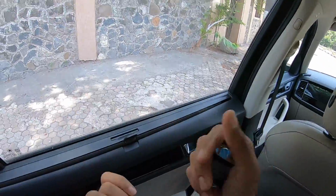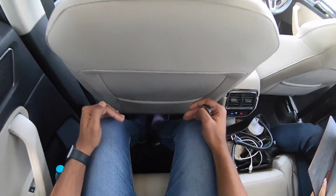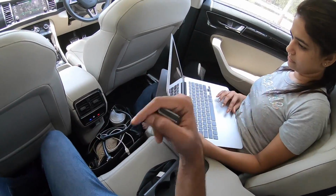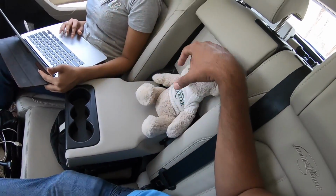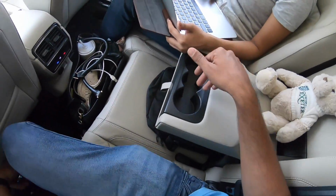Manually adjustable sun blinds here, which is again a nice touch. The window area is actually quite large. There's good amount of knee room and leg room. There's good amount of headroom on offer. Under thigh support is also good. The seats are very comfortable. The cabin is wide enough. 3 people can sit here comfortably. You can see I'm sitting here, Annabelle is sitting there, this bear is sitting here, so we are technically 3 people here. And the center armrest has 3 cup holders, which is also a nice touch.